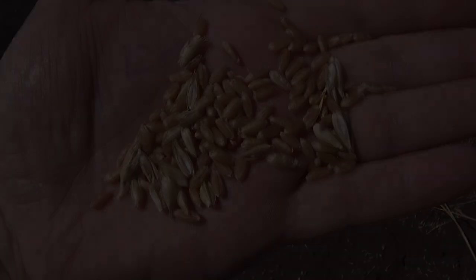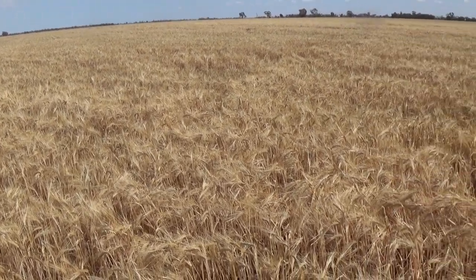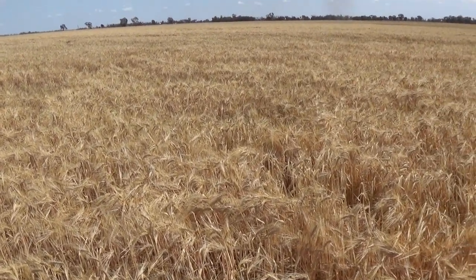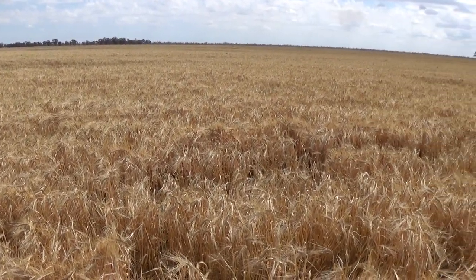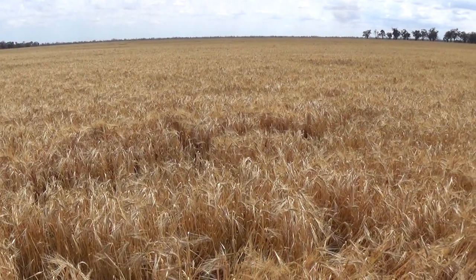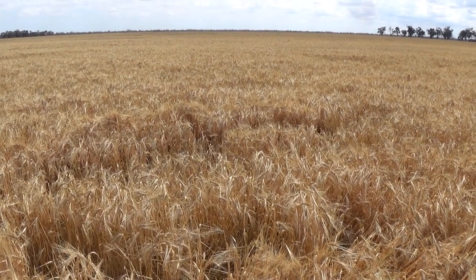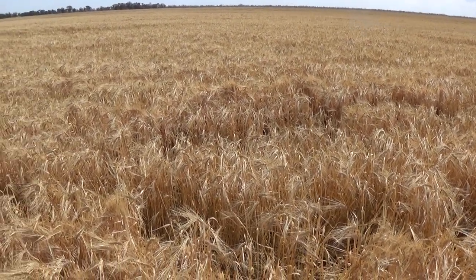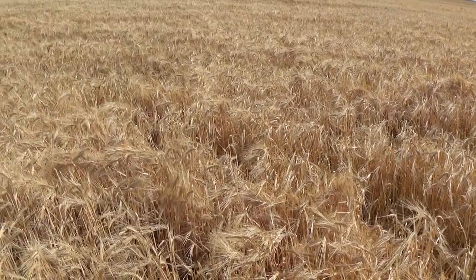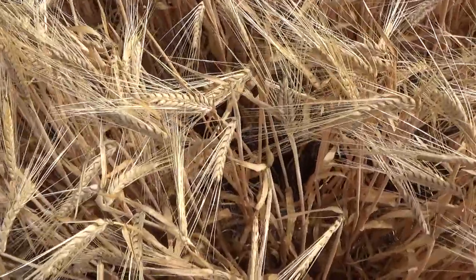Okay, just a little bit north of where we were a second ago. Another paddock of barley. There's still plenty of barley up here. I don't know what the split would be. Probably 60-40 barley to wheat from what I've seen, maybe a little bit more wheat, but plenty of barley. So far I've only seen one paddock of stubble, one harvested block, probably barley. But this is pretty much representative of what I'm seeing in the barley at the moment.